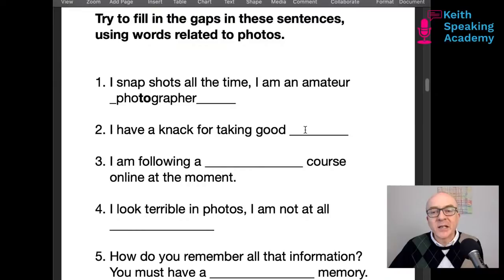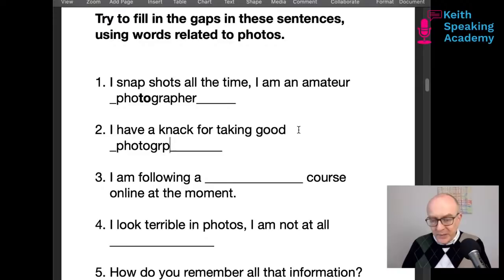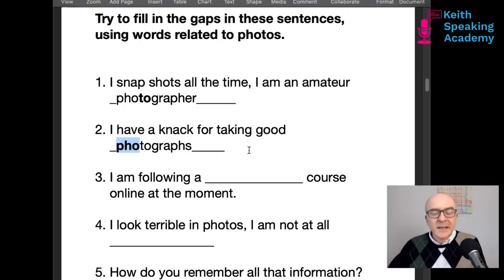Well done. I have a knack. Remember, knack is a skill or a talent. I have a knack for taking good photographs. I'm going to use the complete word, but it's absolutely fine to say photos. The stress is on the 'pho', so the 'to' becomes weaker. Make the stress a bit longer. When you stress, it's a bit like punching, a quick jab. Photographs. Photography. Get the stress really good.